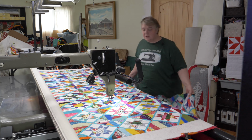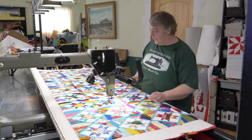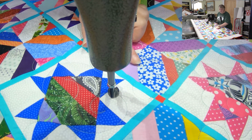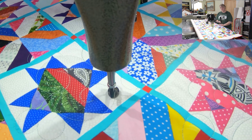We're using pistachio thread. She's my flannel backing girl, and it's a red flannel back. And I think it matches absolutely beautifully. And there's just a little bit of color here on the whites. And here we go. Resume.